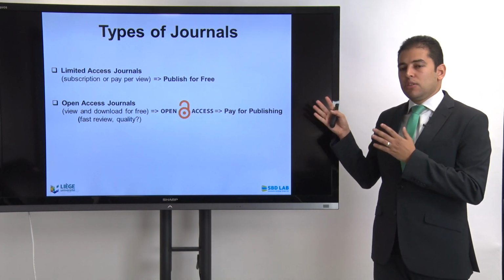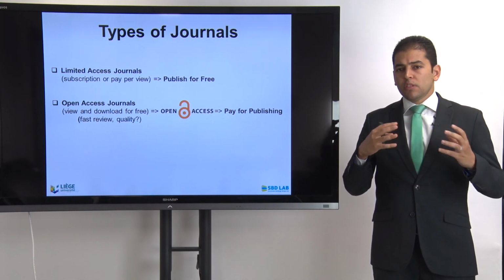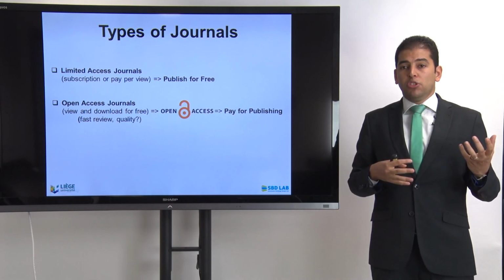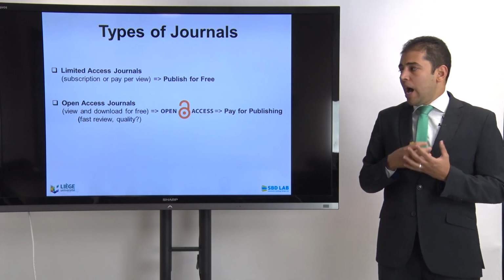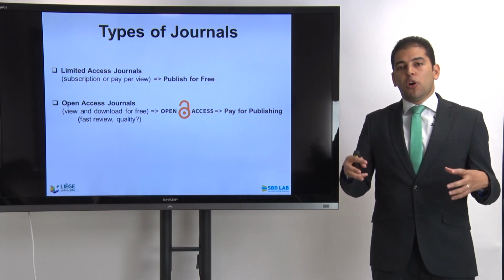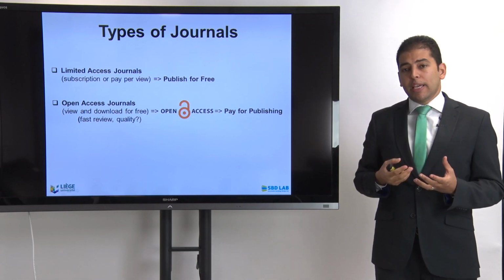In the first case of limited access journals, readers pay the money. These readers could be big libraries, countries, or associations. In the case of open access publication, the publication will be available online for free, but the author will pay for it. I personally don't prefer authors to pay for it. I always prefer to work with limited access journals, assuming that you are in a university that pays subscription fees to access the publications.